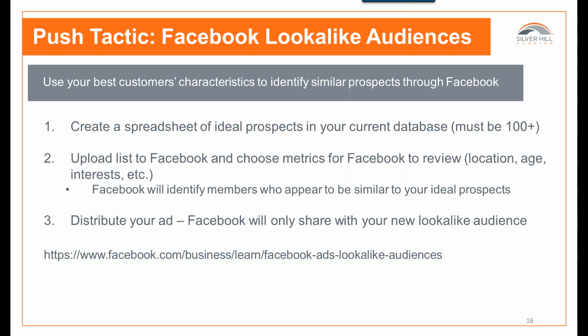There's a link there, as you see below, that you can use to start doing a little bit more investigation on that. But this is a great way to do some targeted marketing after people who are similar to people you already have done business with.